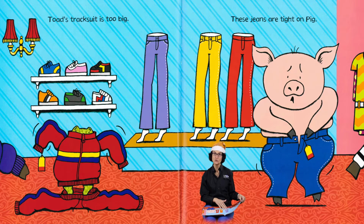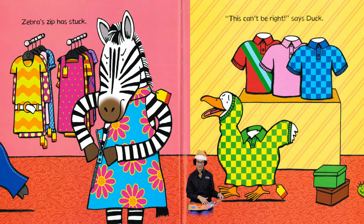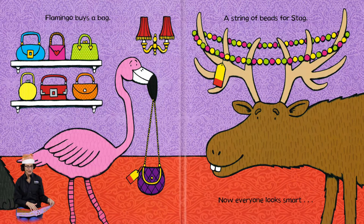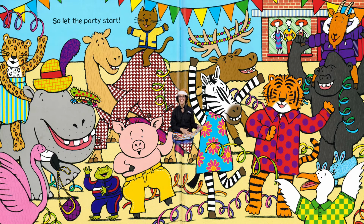Toad's tracksuit is too big. And these jeans are tight on pig. A zebra zip has stuck. Oh, this can't be right, says duck. Shoes for caterpillar, slippers for gorilla. Flamingo buys a bug, a string of beads for stag. Now everyone looks smart. So, let the party start!